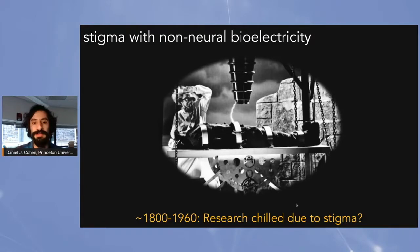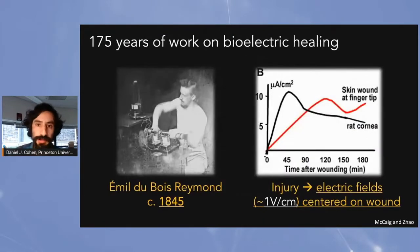So for instance, almost 200 years ago, Emile Dubois-Reymond, who wrote the first textbook on electrophysiology and was famous for performing experiments shirtless, cut his thumb and measured a current in the injury site. And there's nothing mystical about this. We're basically a collection of tubes full of salt water. If you prick us, we leak. And if we leak, ions are moving. And if ions are moving, you get a current. And effectively, you get an electric field of about 1 volt per centimeter in things like skin wounds, where it's positive on the outside, negative on the inside.